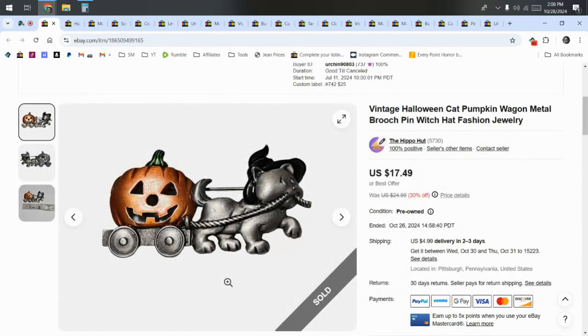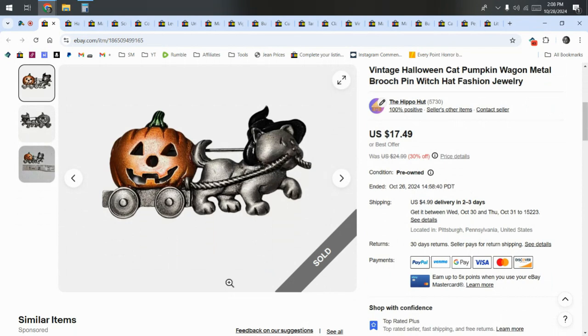And this is really cute. It's a vintage brooch with the Halloween kitty cat with the witch hat pulling the pumpkin on the wagon. Really cute. I had a lot of Halloween jewelry that I got listed, and I'm glad to see it selling. Now I got to get all my Christmas stuff in, right? So this sold for best offer of $15.49 plus 5 shipping.